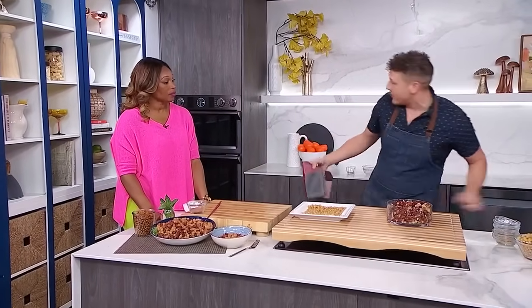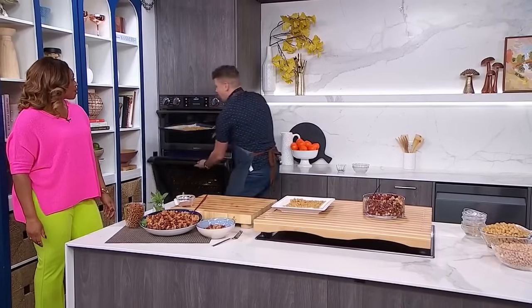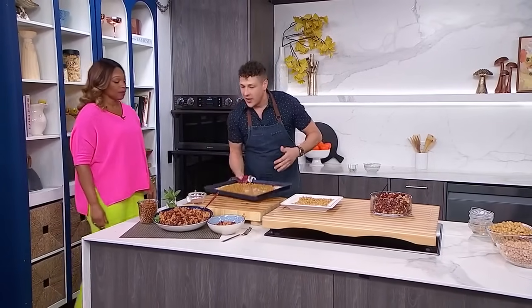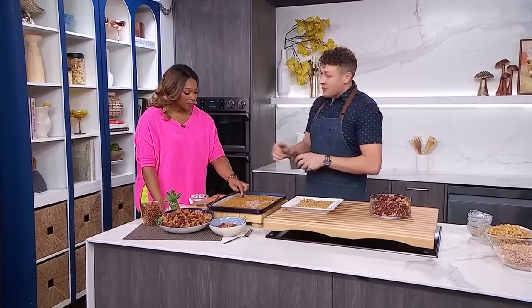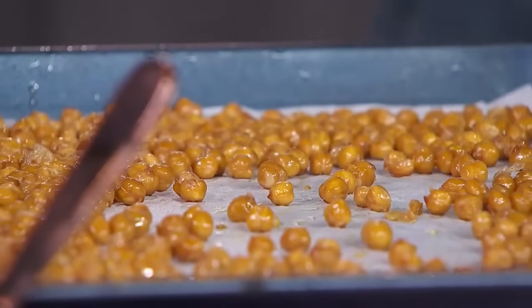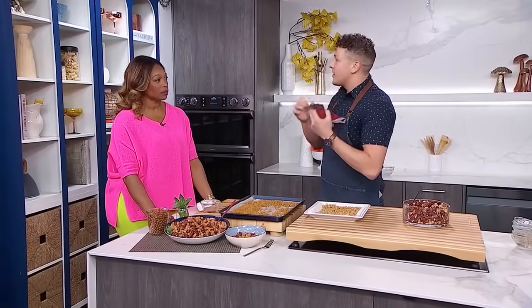I've already got some in the oven here. Okay. Just with some olive oil, 350 degrees for about half an hour, and they become crispy. So we're just going to season these. That's how you do it. That's it. That's all there is to it. You could use the dried chickpeas as well, but you would have to soak them ahead of time. Because basically you're trying to just dry them out, make them crispy.